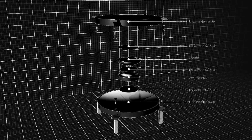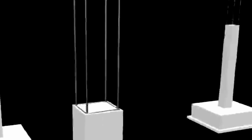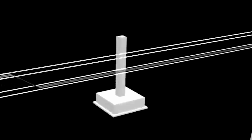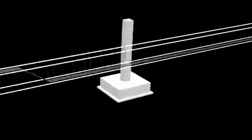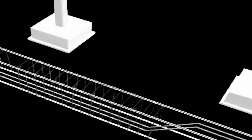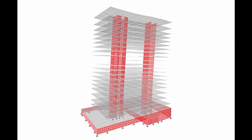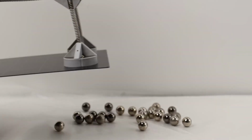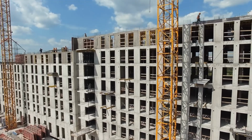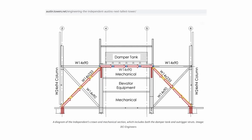The next seismic engineering technique main tower uses is structural bracing. The tower features a structural frame made of reinforced concrete and steel. The frame is braced with diagonal steel members that provide additional stiffness and strength to the structure. Another seismic engineering technique is the damping system. This is the most interesting and unique technique main tower uses. Now, another name for the damping system main tower uses is the split wall damping system.